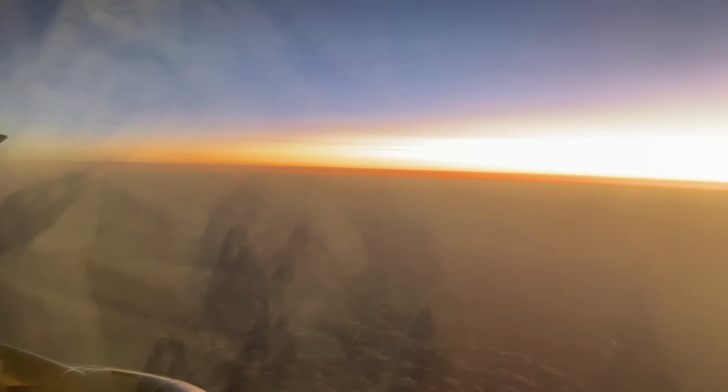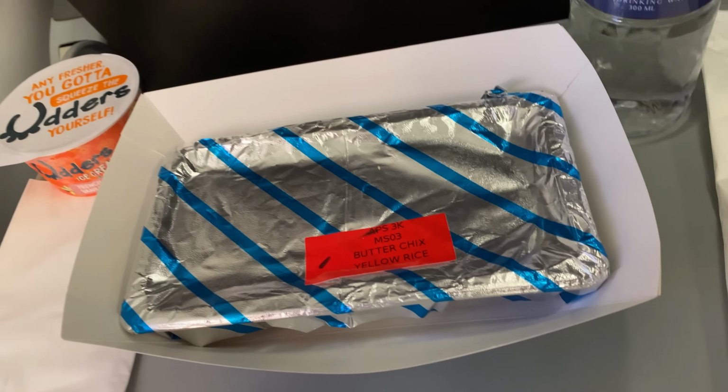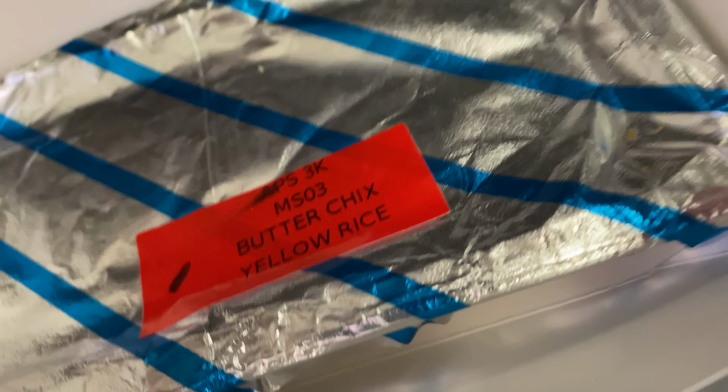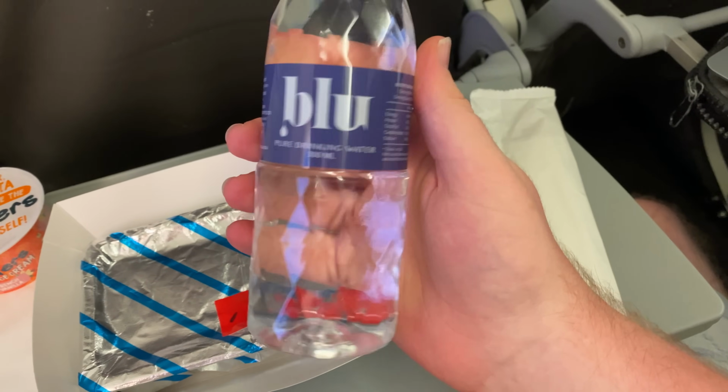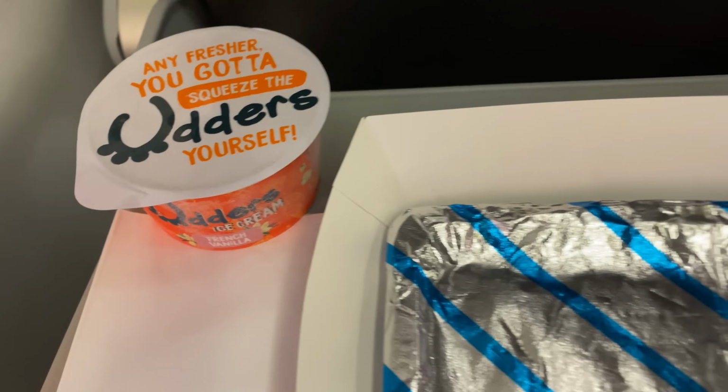This was then shortly followed by the in-flight service, which was slightly later than I expected. I pre-ordered a meal, this being the butter chicken with yellow rice and green beans. This was served with a bottle of water and a cup of vanilla bean ice cream. The entire meal, despite not looking the most appetizing, was rather flavorful.